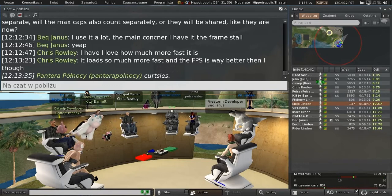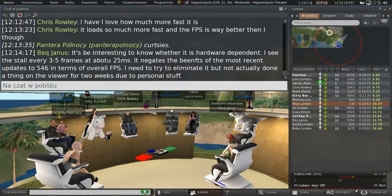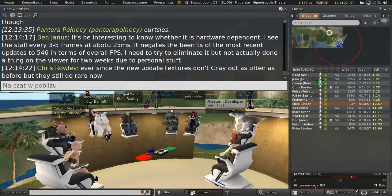Beck, do you have a slow roll for where you're seeing the media frame stall? Because I've been testing on a region that has some media playing and haven't been seeing it lately.